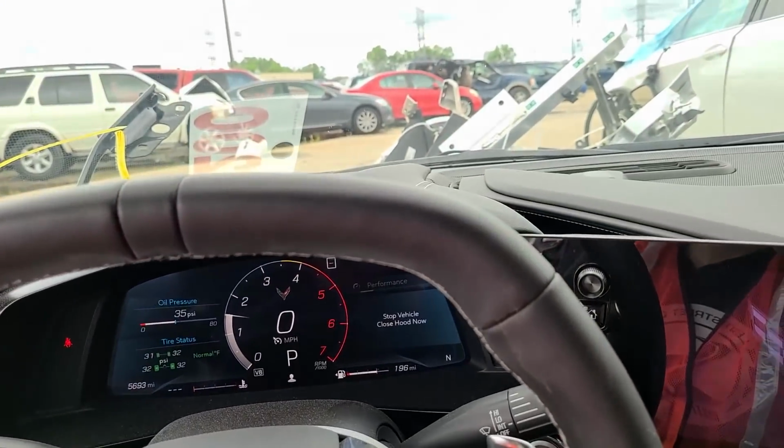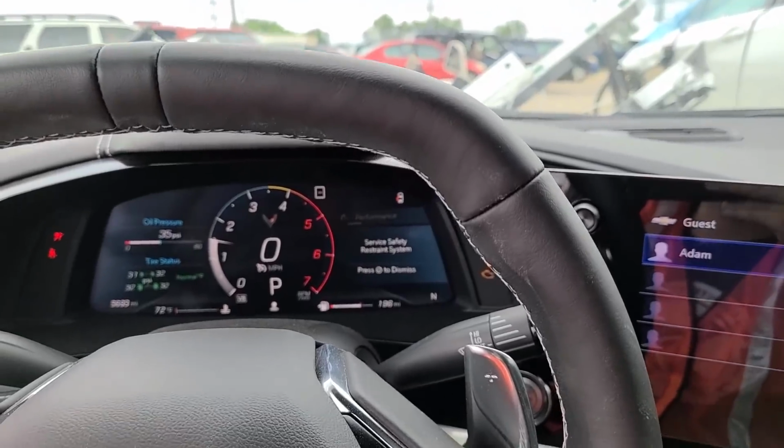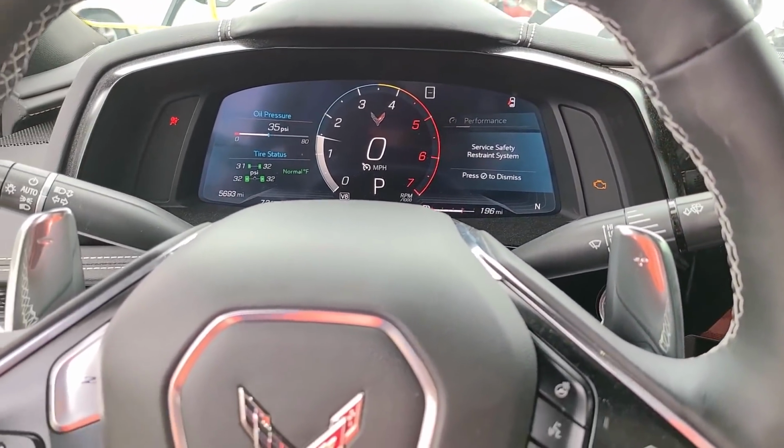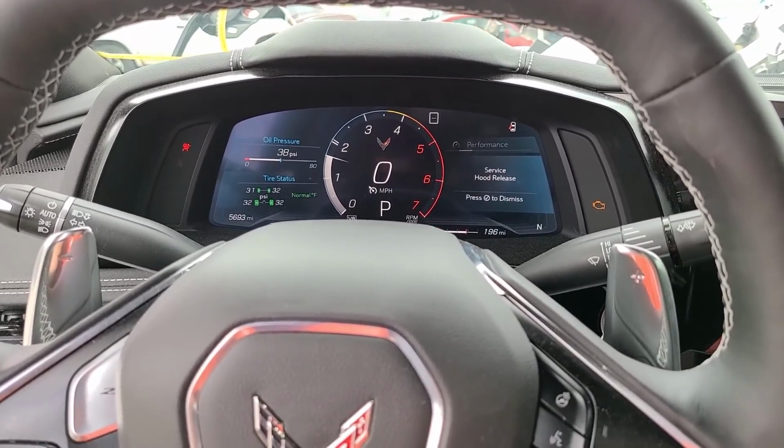It was funny. I'm with a friend of mine and he's like, will it start? And I'm like, well, I don't know. Let's check under the hood and make sure the engine's not all smushed together. And then I'm like, wait a minute. The engine's in the back. Oh, this is beautiful.